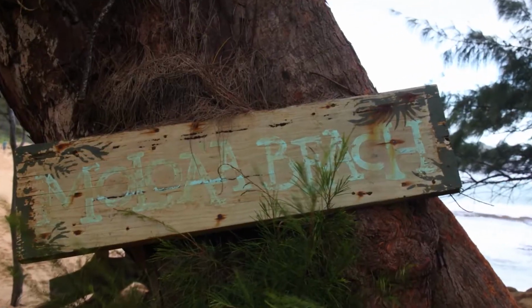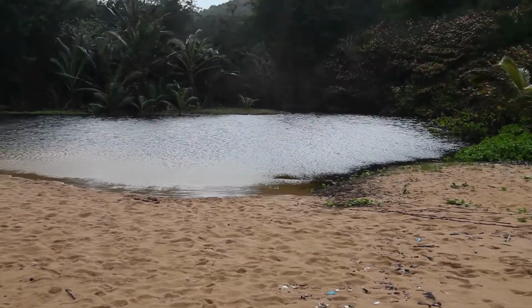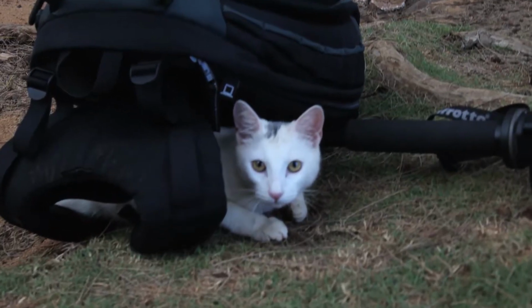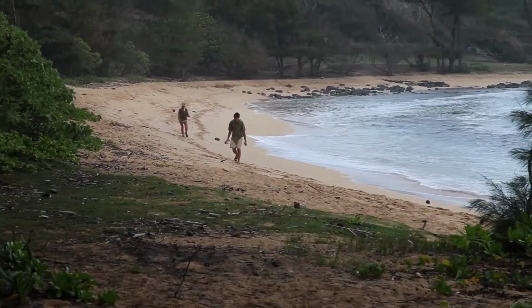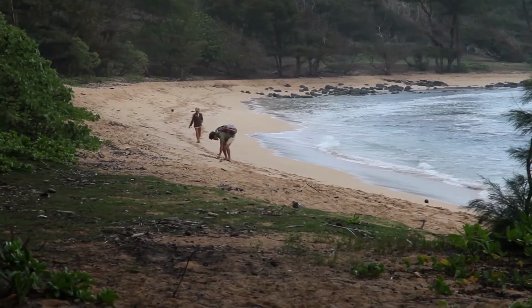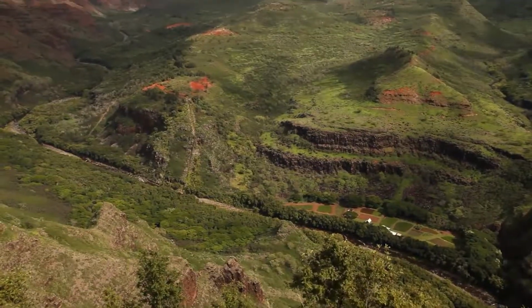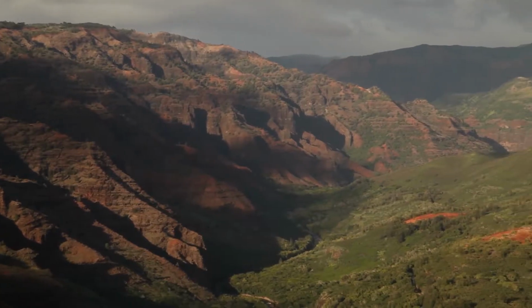Here we are at Mahaloa Beach, and here's the famous lagoon you see on the show. Carrie helps pack the gear while I'm filming. And it looks like we have another helper too. You know, we didn't see any signs of the skipper or Gilligan. Next, we're traveling to Waimea Canyon for a hike to see the Na Pali coast. They say this is the Grand Canyon of Hawaii.